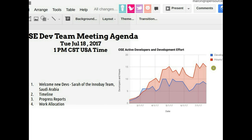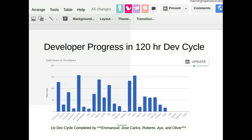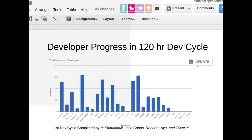So we're hovering around the 150 hours per week contribution, around 8 or so people out of the team. And actually, we have to report on the progress on that, because there's a bunch of people who've completed the 120 hour development cycle, which means 12 weeks at 10 hours per week. So we got to congratulate, first of all, Jose, who's over 120 and the highest developer at this point.